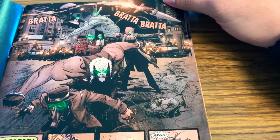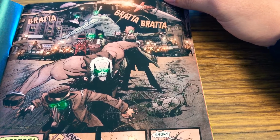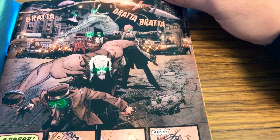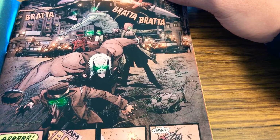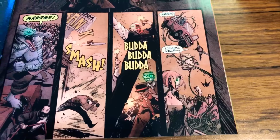We have carnage on the streets. Joker has brainwashed all the villains using Clayface and Mad Hatter's hat. And basically he made them eat Clayface unknowingly and then used Clayface to mind control them all. I mean, it's crazy. This is very creative. I like that. So they're causing carnage.